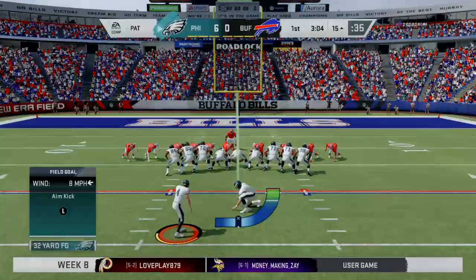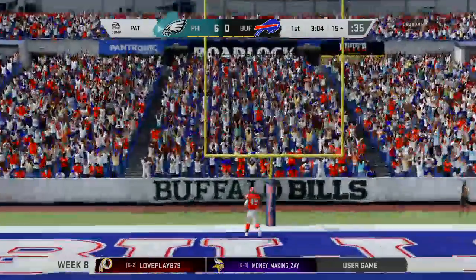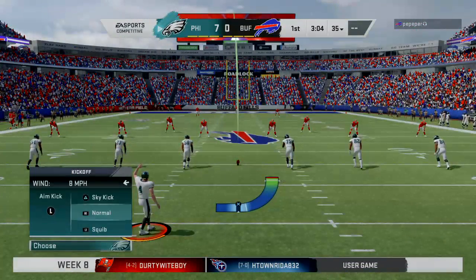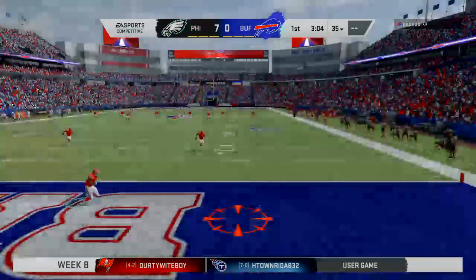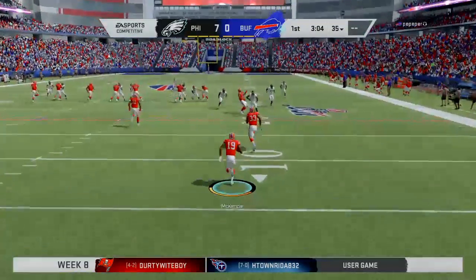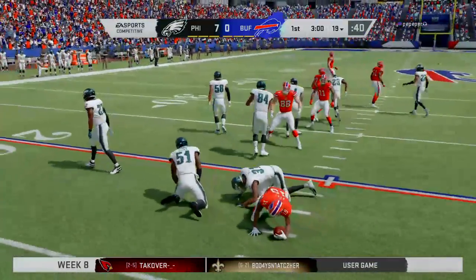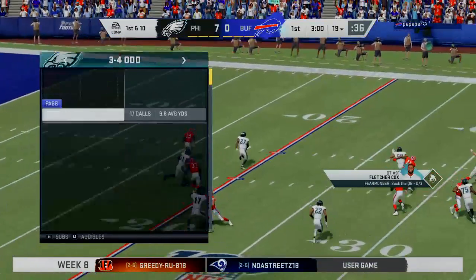Dalvin Cook with touchdown number 7 on the year. And the Eagles drive right down the field and score on the opening drive. Elliott good on the extra point, and that makes the score 7-0. Now after the touchdown, here's Elliott on to kick it away. That'll be taken in the end zone, and he'll take it back to about the 19-yard line, at their own 19-yard line.